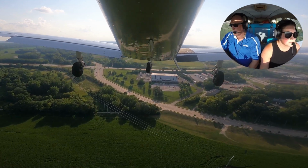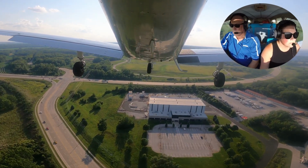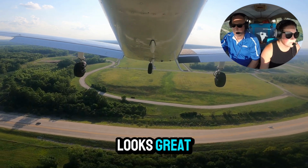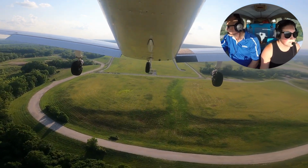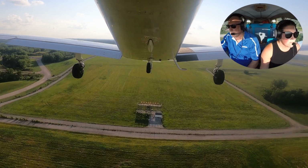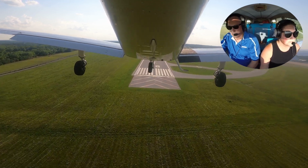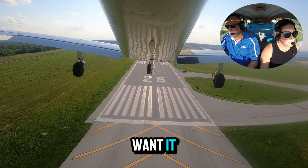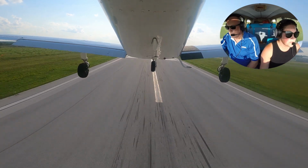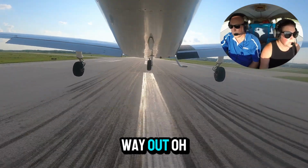Nice, big, long runway. Airspeed looks great. Power looks good. White. But the track on the runway looks good. The gap, that looks good. Looks great. Definitely high. You can fix high. Yeah, I got a lot of runway. Yep, just keep it coming right on down. Keep your airspeed where you want it. There you go.